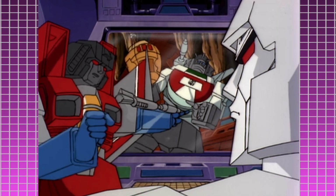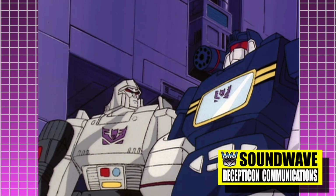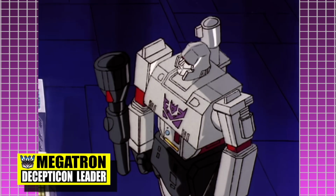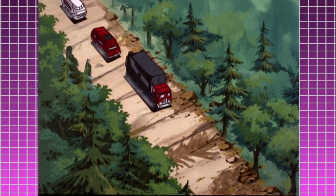Ravage's objective at last becomes clear. Since Ravage planted a microbug on Bumblebee, we know right where to find it whenever we want.